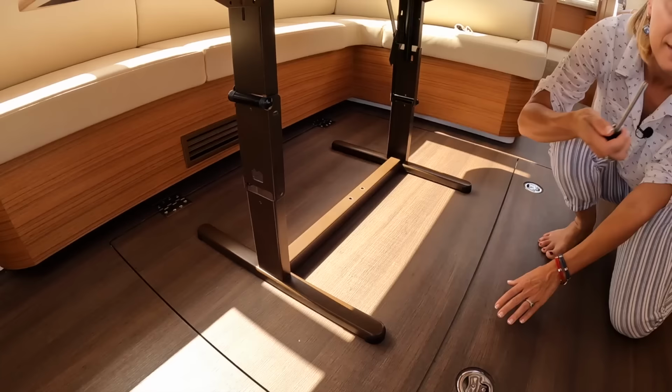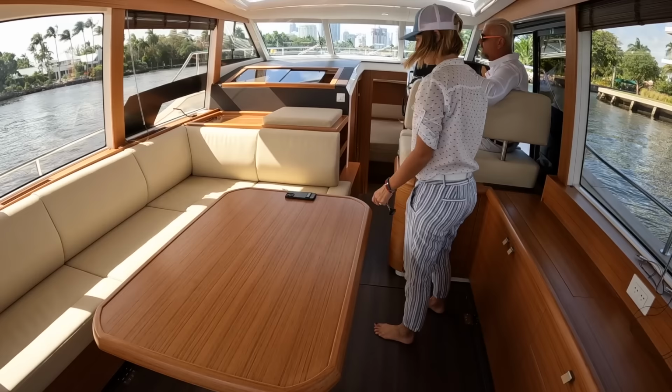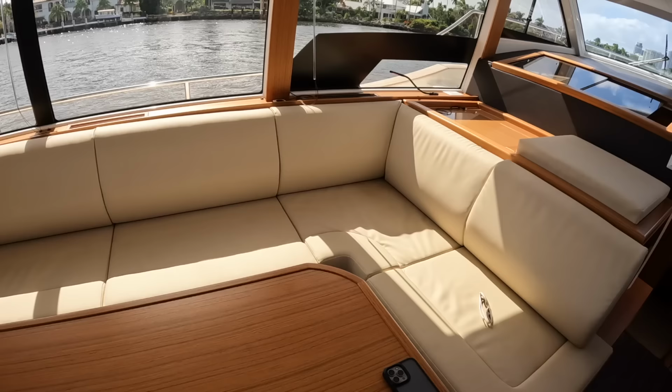So now you can move your table. Just slide it wherever you want. It has a soft rubber protective feature for things on it. So you can move the table farther back so it's out of the way if you don't need it. So cool. You can put it high or low, and you can also put a cushion on it and make it a full-blown bed.